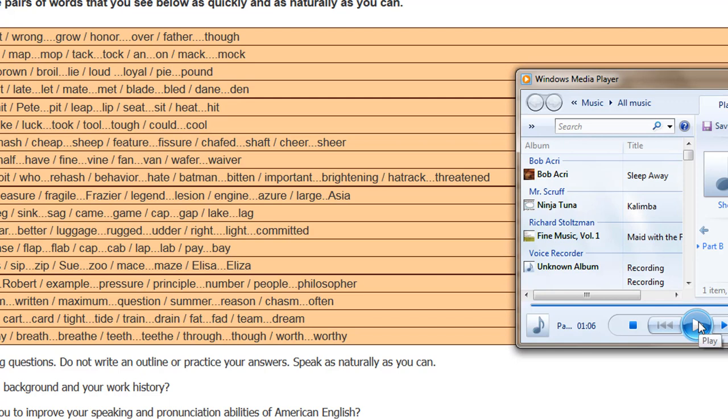Now, having an accent is okay. Let's clarify this. There's no problem with having an accent. You can certainly get a score of 30 out of 30 on the speaking section of the TOEFL exam with an accent. And everybody has an accent, really.